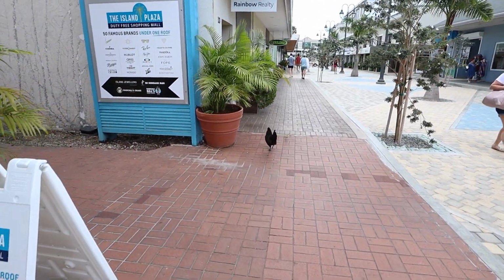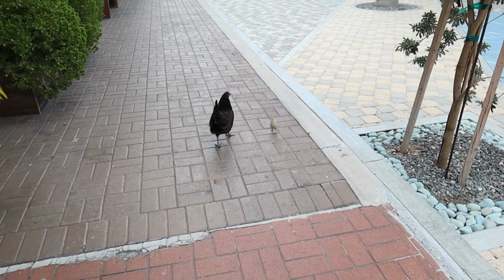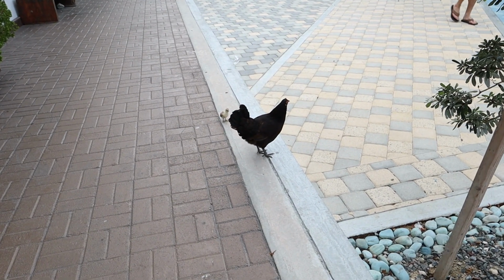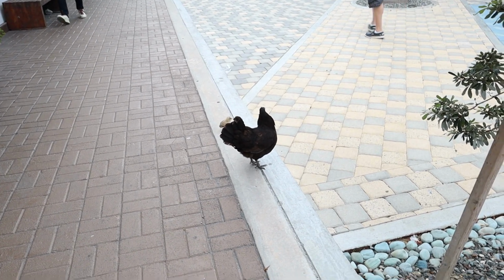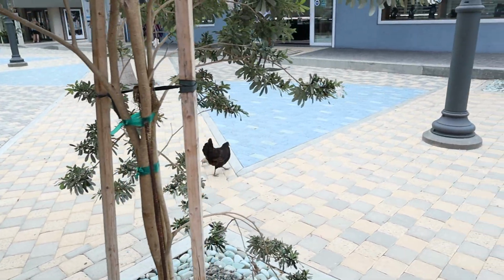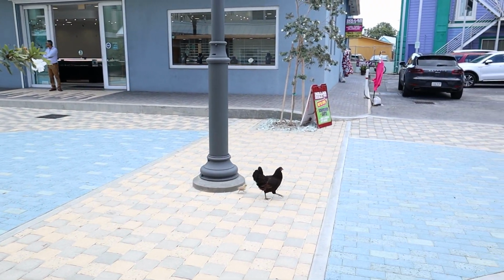Look, guys. There's a chicken walking around with a little baby chick. Hello, chicken. You know I had to find a chicken. So cute. So guys, why'd the chicken cross the road? To get away from me. That's why. Bye, chicken.